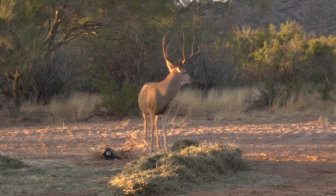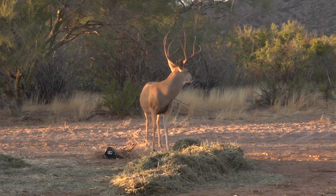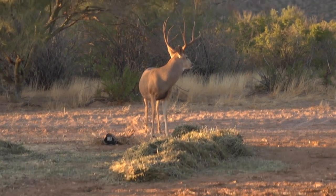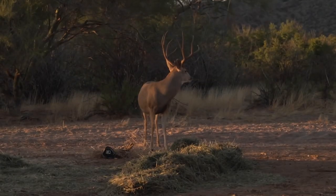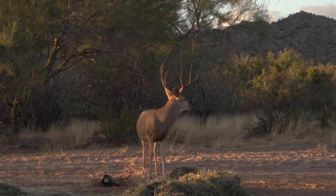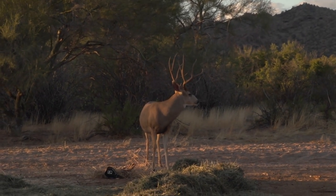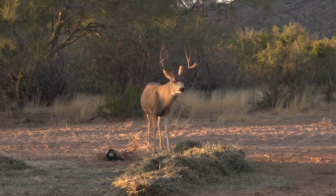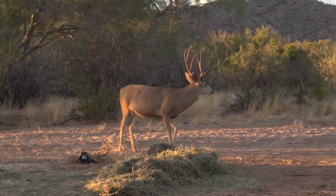All of a sudden, he's standing there facing us, and he just turns straight over to our right, looking intently. And so I start glassing, and I can see antlers out there down the sendero. And I said, Ralph, there's another buck down there. And he was staring and staring really hard down that sendero. And at the same time, the doe starts walking behind him, and I thought, oh boy. He turned broadside, and I thought, I don't want to miss this opportunity.